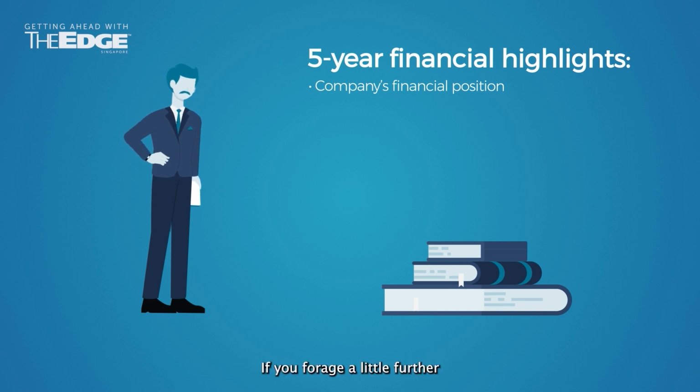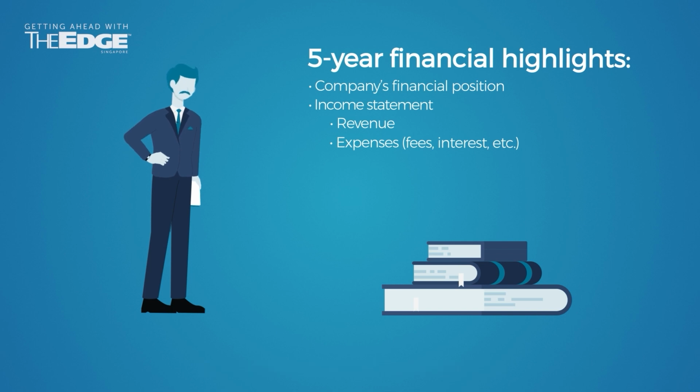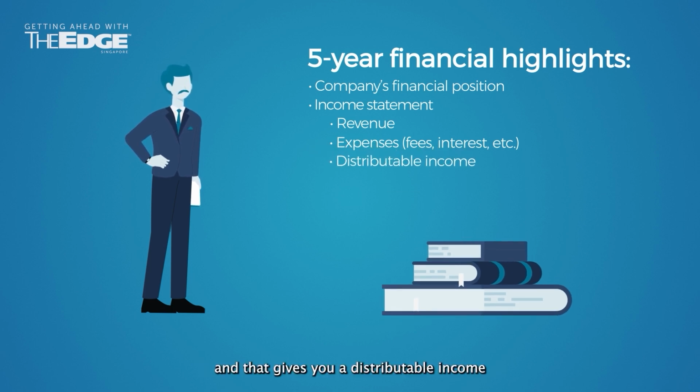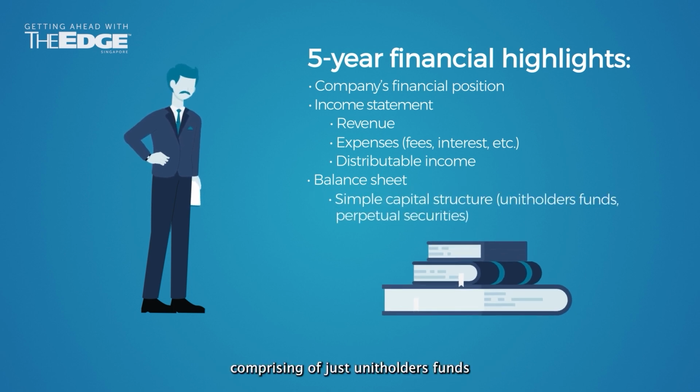If you forage a little further, you'll come across the income statement, which shows the revenue, less all the expenses, including items like fees and interest expense, and that gives you the distributable income. The REIT's balance sheet is less complicated than those of companies because REITs have a simple capital structure comprising just unit holders' funds and perpetual securities, if any.